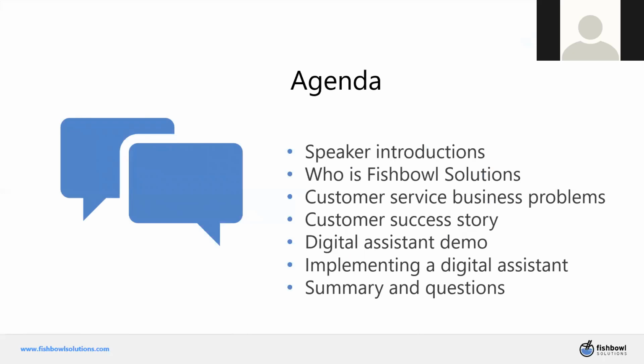Here's our agenda for today's discussion. So we'll do a quick introduction in the next slide on who will be joining me today. That's my colleague, Dan Clifford. A little bit about Fishbowl. We'll get into the customer service business problems that we typically see within organizations, as they're considering ways to better engage their customers and as they consider other channels that they might be using for customer service and support. We'll then talk about how digital assistants can help solve some of those customer service business problems.